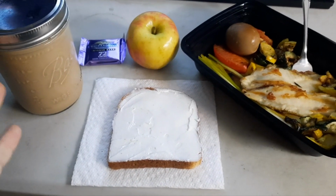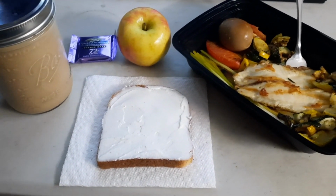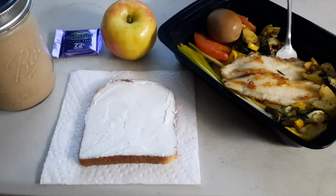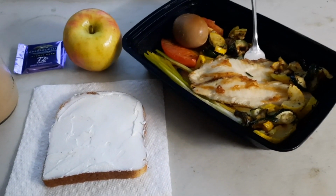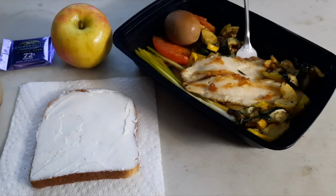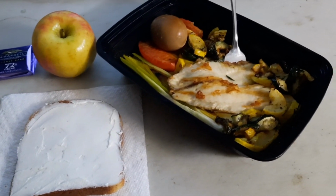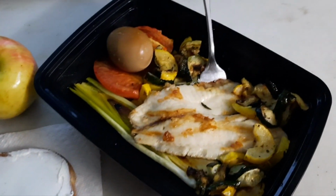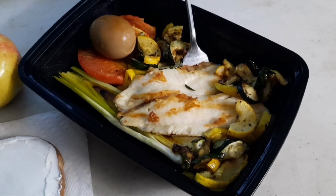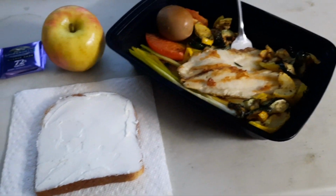So I've got here a little piece of dark chocolate, my coffee with some sugar-free creamer, a Honeycrisp apple, toasted whole wheat bread with goat cheese, just because I love goat cheese. You're probably wondering about the egg there. That's an ajitsuke tamago. It's a Japanese marinated egg, basically. I've also got some roasted tomatoes and a grilled leek and roasted zucchini and yellow squash, and that's grilled tilapia.